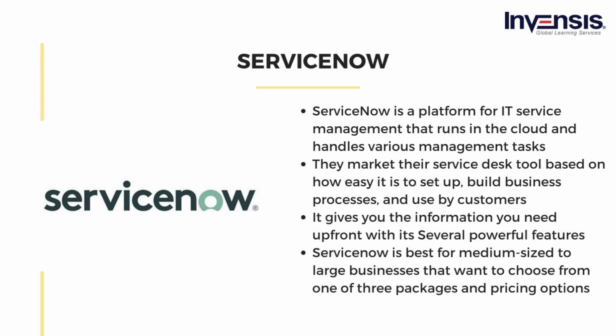With a streamlined workflow, automation features can also help your team automate tasks that are done over and over again. Also, an online user portal makes it easy for customers and end users to get in touch with you and ask for service. It gives you the information you need up front with its several powerful features. ServiceNow is best for medium-sized to large businesses that want to choose from one of 3 packages and pricing options. ITSM is both professional and business-oriented.